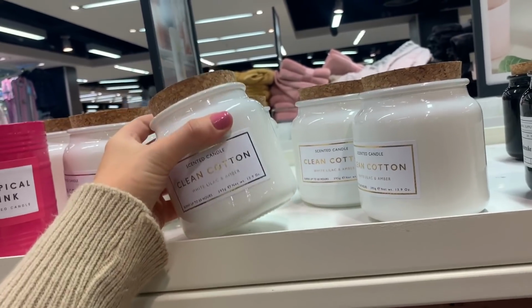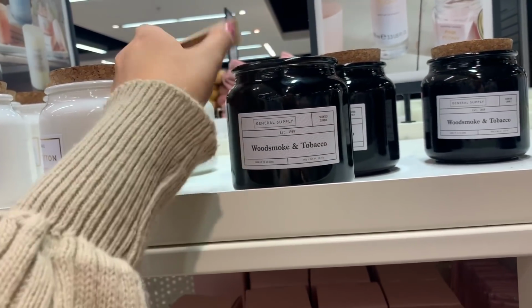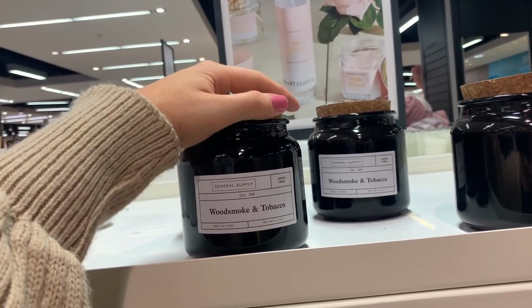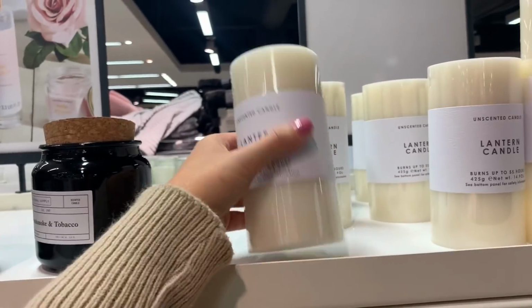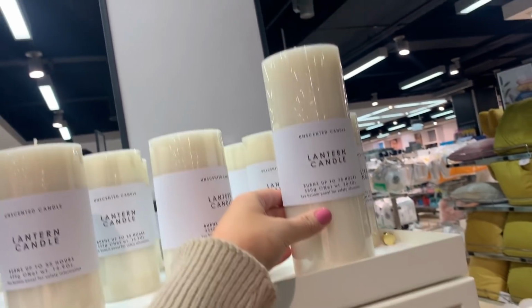These ones are £4.50. The lovely glass jar with the little cork lid. So you've got the white one, then you've got this one, wood smoke and tobacco. I'm gonna smell this. It actually smells really nice, but I'm really surprised. I was not expecting that to be so nice, but it is. Then they've got these lantern candles as well. So these ones are £1.50, and the larger one here is £2. Pretty good again, unscented these ones.